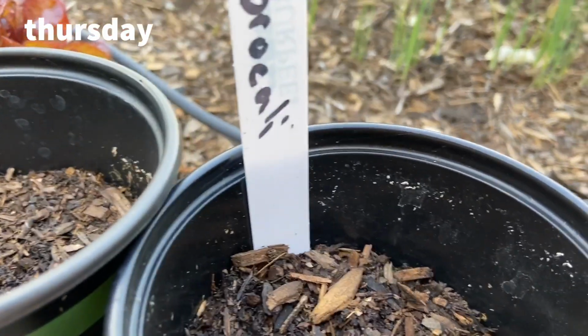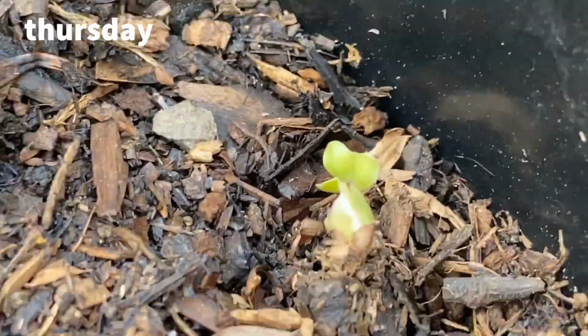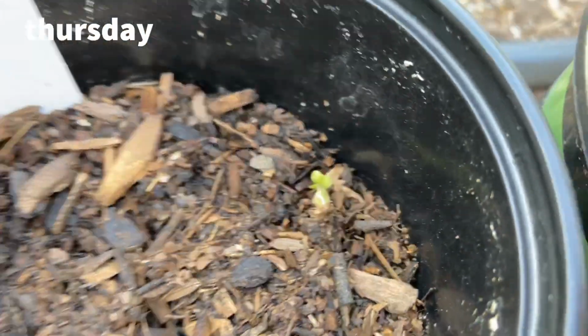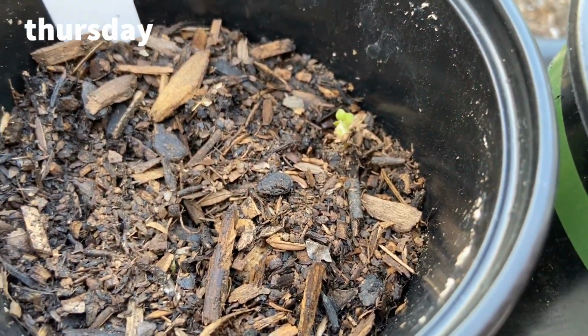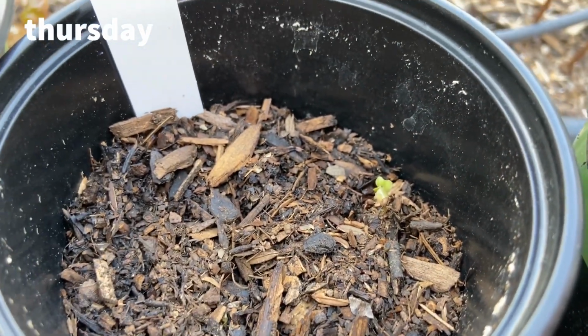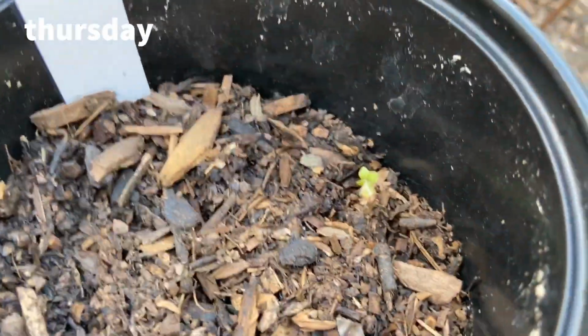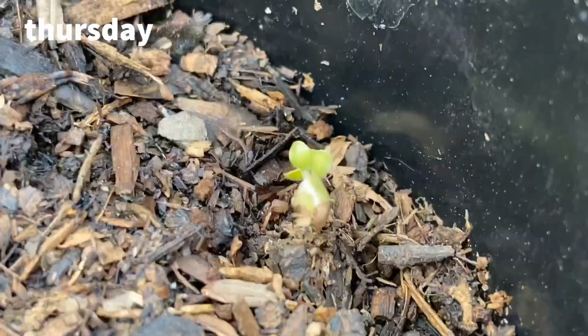Very exciting news. We've got our first little thingy-majobber. The broccoli is peeking out. And it is what? Today is Thursday. Did this on Sunday. So that's exciting.